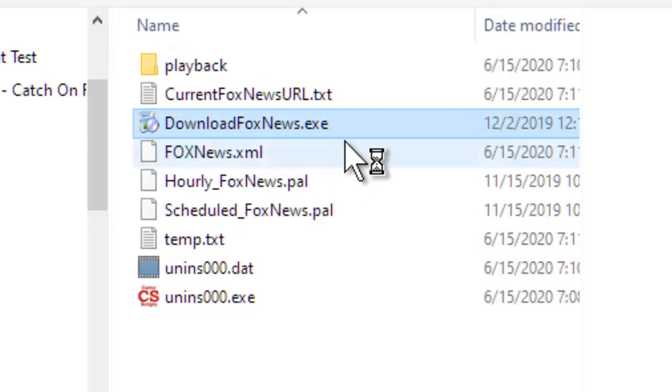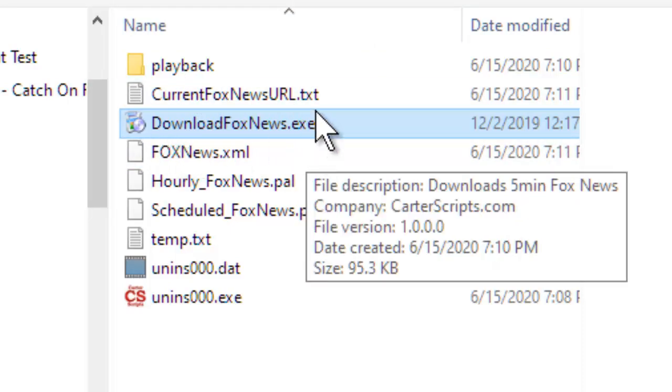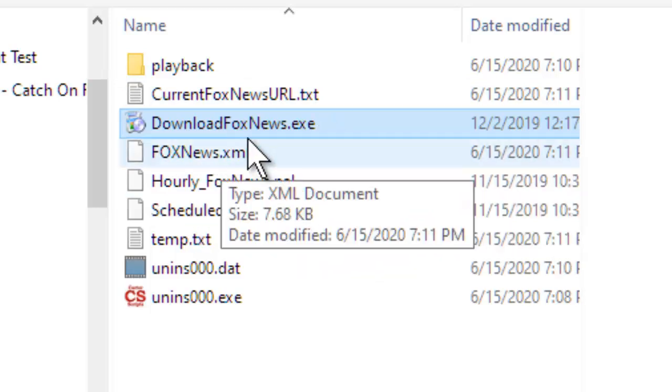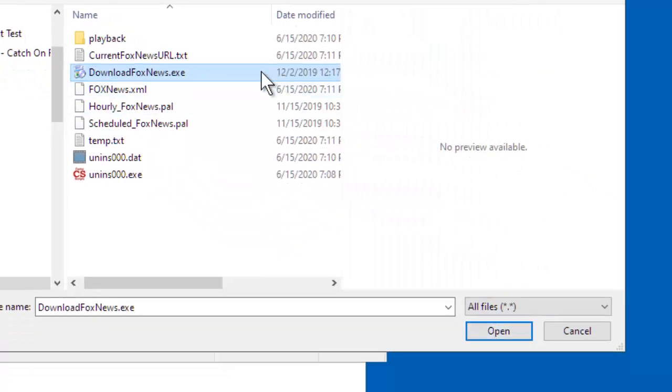If you were doing NPR, you would go to the NPR folder and select download NPR news. If you were doing CBC, same thing. You would go to wherever you installed it, go to that folder, and select the exe file. If you don't see the exe file, it's going to be the download whatever .exe. Same with the sports news. The download sports news file is what you're going to select, the application file.